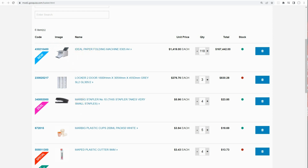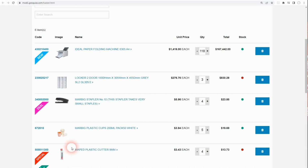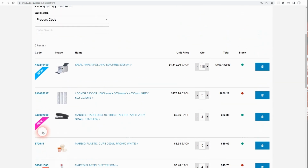We have that flexibility. And the last hook we have is basket product flagged image elements, which consists of the image elements of the flags which we had previously uploaded against our flags so that it can be directly embedded within the area. That's the example I have here. As we can see, they will just be placed next to each other if you have multiple images consisting of the same flags. And on top of that, you may want to put in more styling. If you want to have them go sideways or have some borders or shadows, you'd have that possibility.